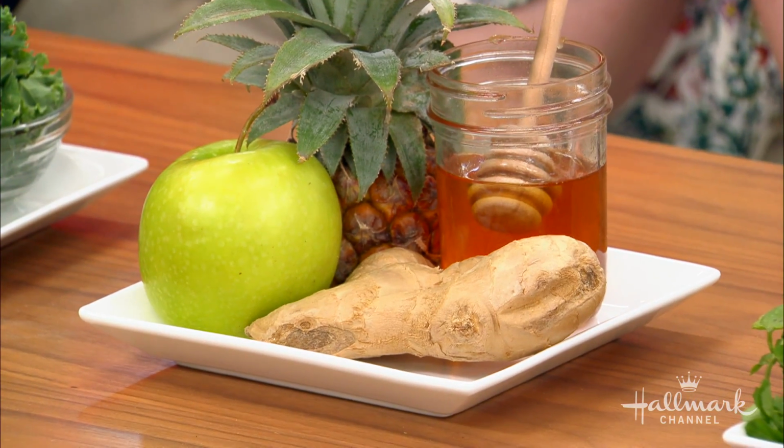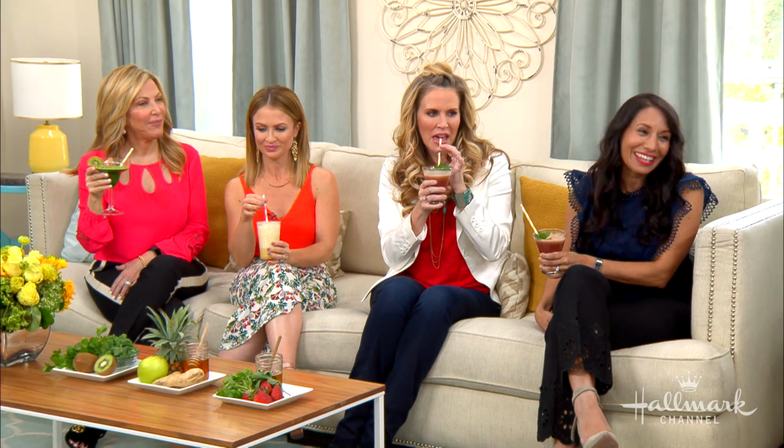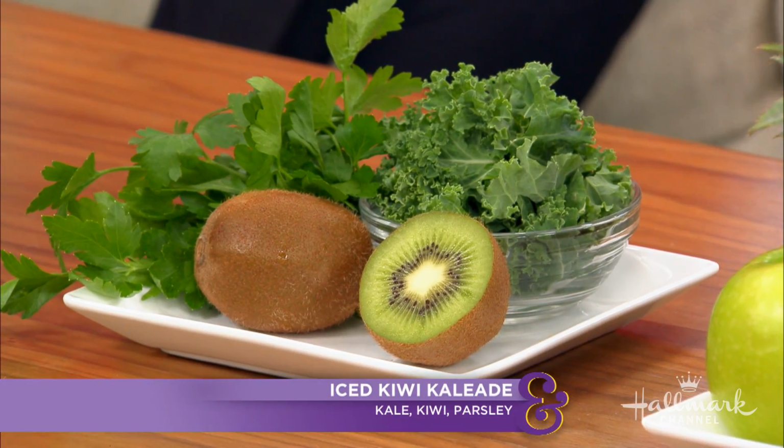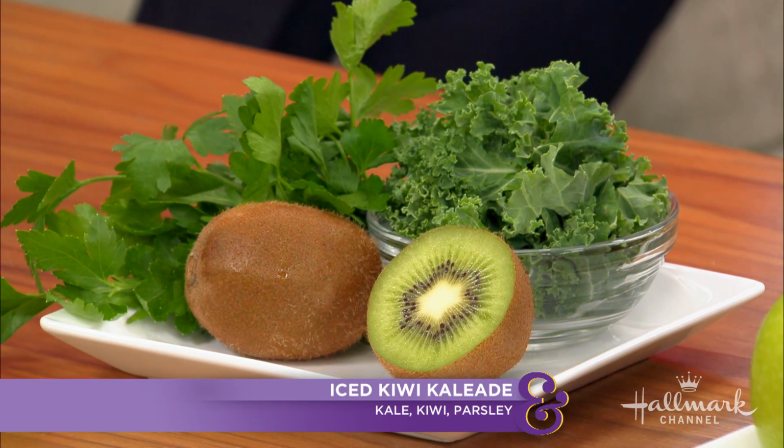Now what about this? That's Kim and I. That is the biggest one, right? But it's a kiwi kaleate, and kiwi and kale both have a ton of antioxidants. Remember, anytime you get a lot of antioxidants in, you're going to help the immune system. It has a lot of vitamin C again, and vitamin C is the number one thing to help you keep that immune system primed and lowers histamine.